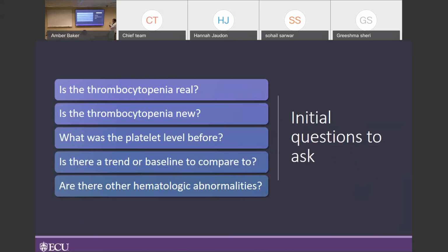And then the other question is, is this new? If you get someone who comes in with a platelet level of 35,000, you want to see, okay, what has been their platelet level before? If they normally come in with a platelet level of 300,000, you have serious issues. If they were here a week ago and their platelet level was 45,000, you're probably in the clear, and then you just need to keep a watch on it. And then trend and baseline is important, and then other hematologic abnormalities.